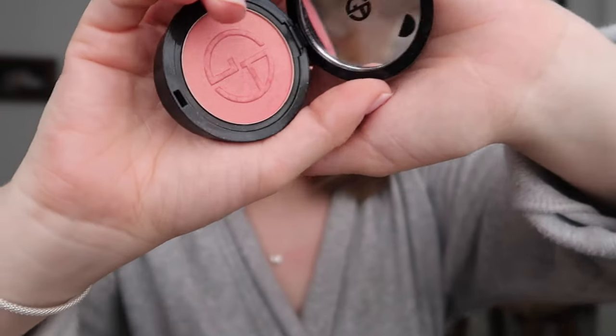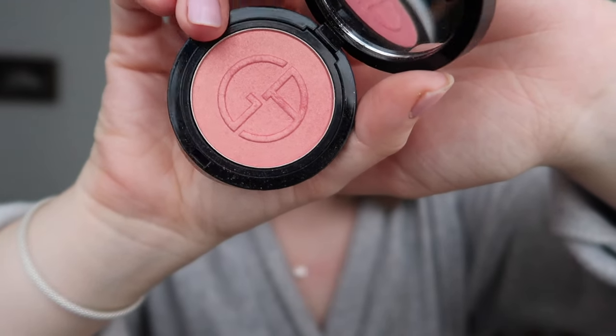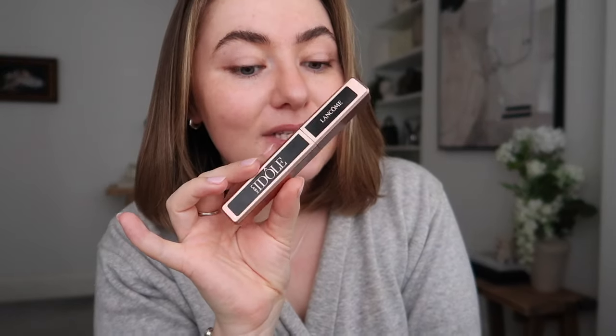And then the blush that I am loving, the Giorgio Armani one that I unboxed with you guys in the wedding event vlog that I had a couple of weeks ago. Oh my gosh, I absolutely love it. It's such a perfect pearly pink. And if I'm feeling a bit more of a pinky makeup, like when I was doing the Galentine's brunch, and I was feeling a little bit more of a pinky vibe, I actually use this as an eyeshadow as well. So loving that. And then mascara wise, I'm loving the Lancome Idole for a bit of an everyday mascara.